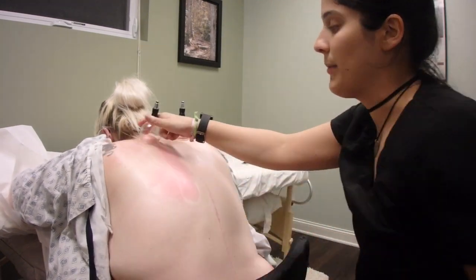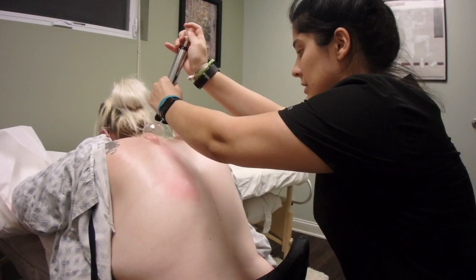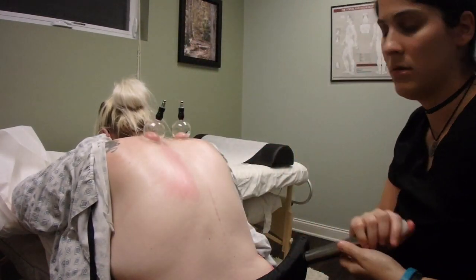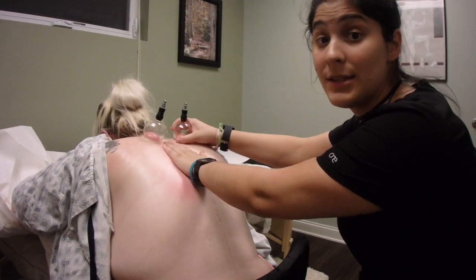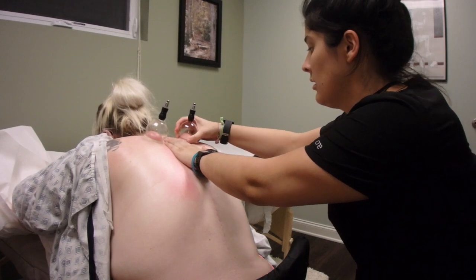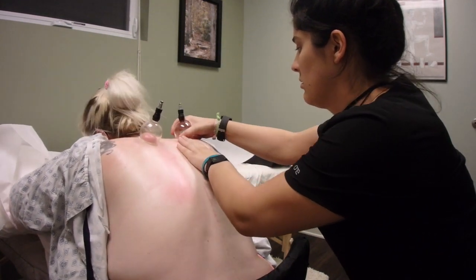So I'm going to stick a cup here, and I'm going to tighten it just a little bit at that attachment site that we talked about. Is that okay? And then I'll work on the right side of her back and let that cup sit in the tightest area that I found for her. You let me know if that's too tight for you. My ear's just in the way.